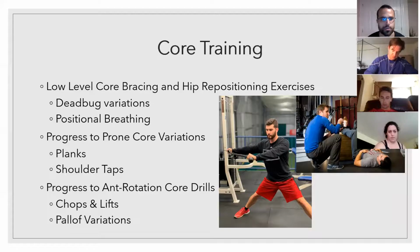Now, core training is training more of the muscles on the front of the body, your abs, your breathing muscles, and that's how you start off a core training progression. These are some things that you might do in a therapy program. These first two dead bug variations are positional breathing exercises. That's one, and in that photo, where your feet are up on a bench, digging the hamstrings in, getting the pelvic tilt. Those are great low level exercises if you might still be in a little bit of pain, to help start training your core.